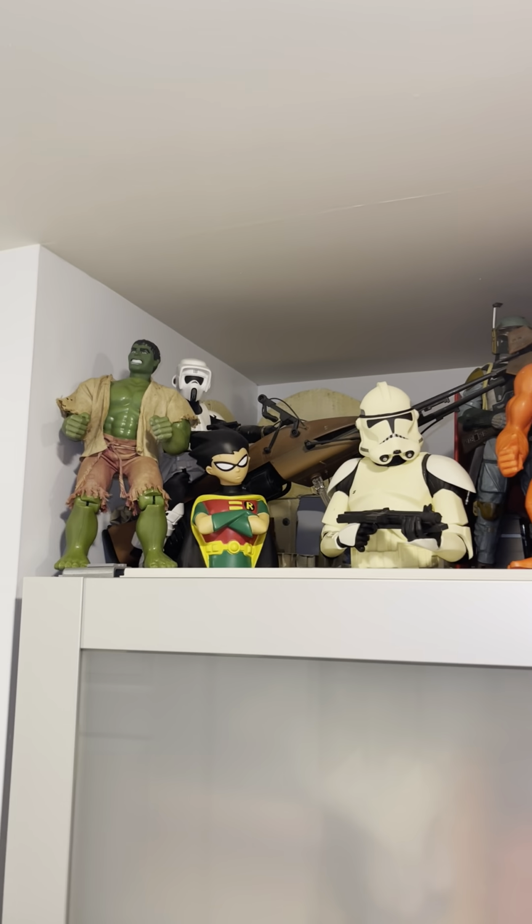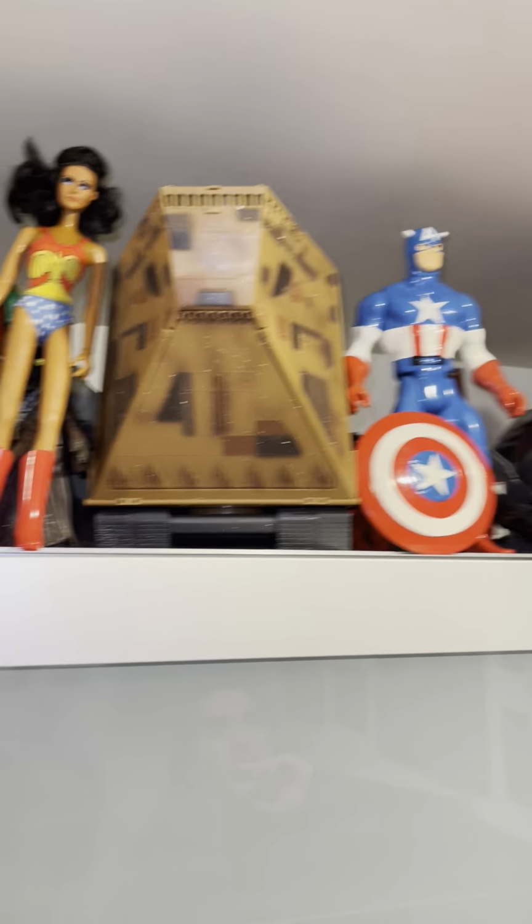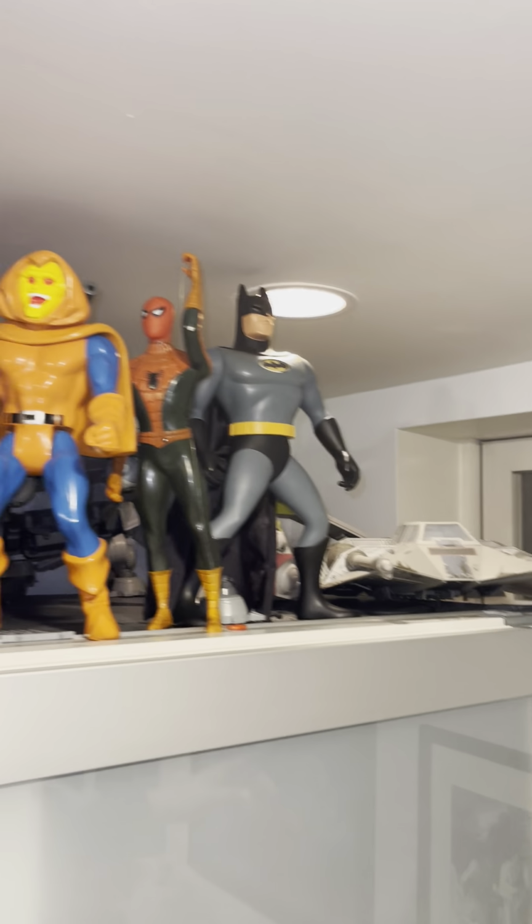But there's also the top row, I guess, that we have up here. This is mainly just stuff. Some of it is mine, but some of it's my dad's. There's piggy banks and 12-inch figures. There's this awesome sandcrawler that they made. Other Clone Wars big vehicles, Gentle Giant, as we talked about.